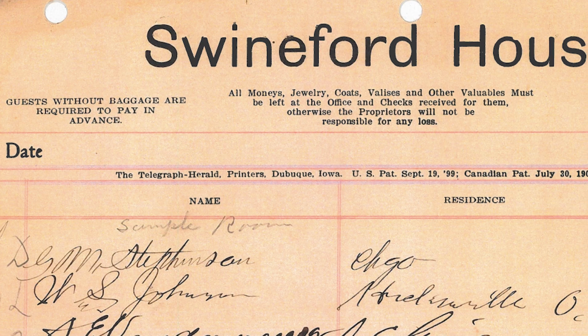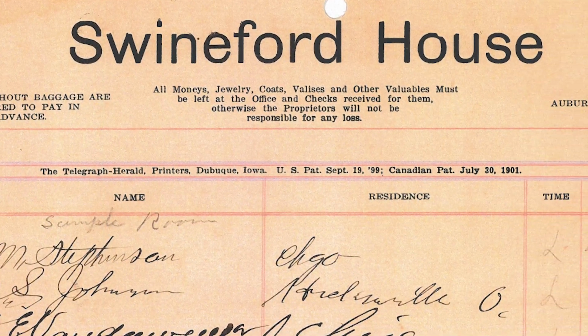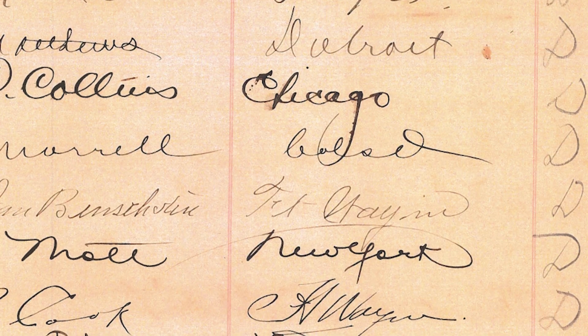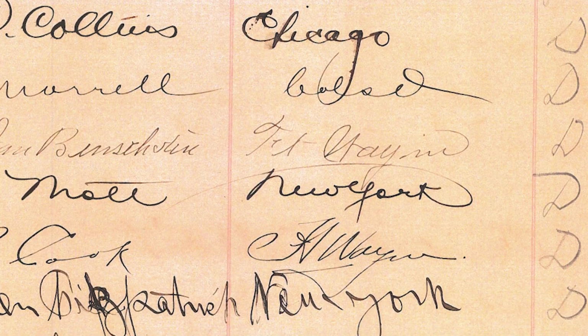What kind of headings do we have up here? It says the date, the name, time and room. And then what is that? Residence. Where they're from. What kind of stuff do we see on the residences? I mean, you see local like Spencerville, Waterloo, maybe a little further out like Fort Wayne, Toledo, California, Philly, South Bend, Chicago.